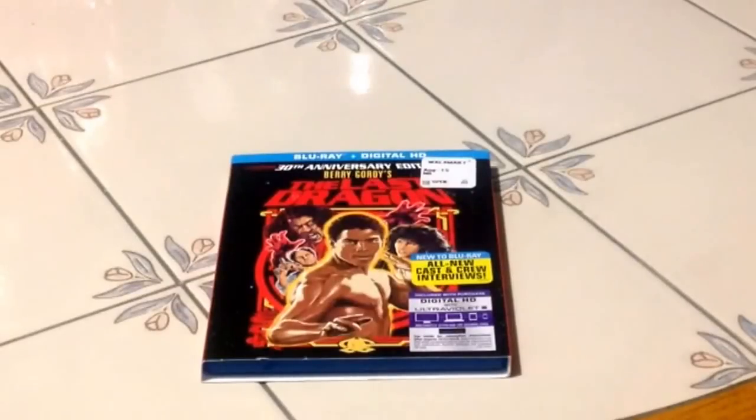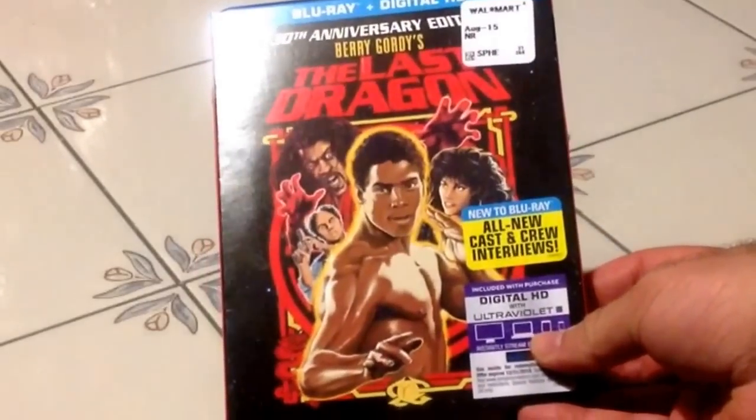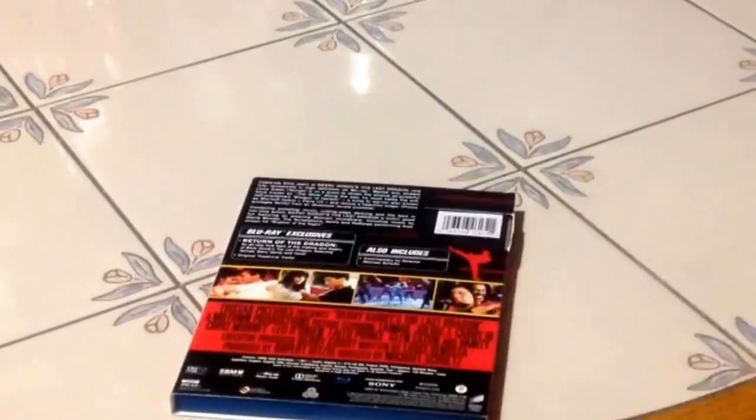As you can see, Sony has listened to the fans and has put out what I think is a wonderful addition to the Blu-ray library. This comes with a slipcover, and the original artwork was commissioned by Gary Pullen, who has done numerous commission artwork for various editions from Arrow to Scream, and I'm sure other companies as well. As you can see here, the slipcover looks pretty badass. So that's the front of it. Here's the spine. Berry Gordy's The Last Dragon, and this was a TriStar Pictures release. The back.